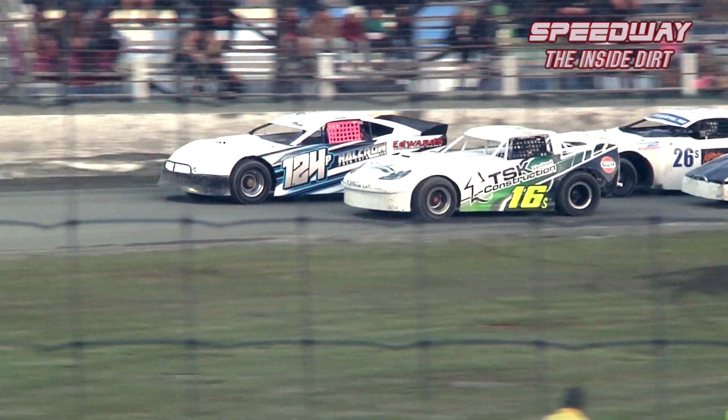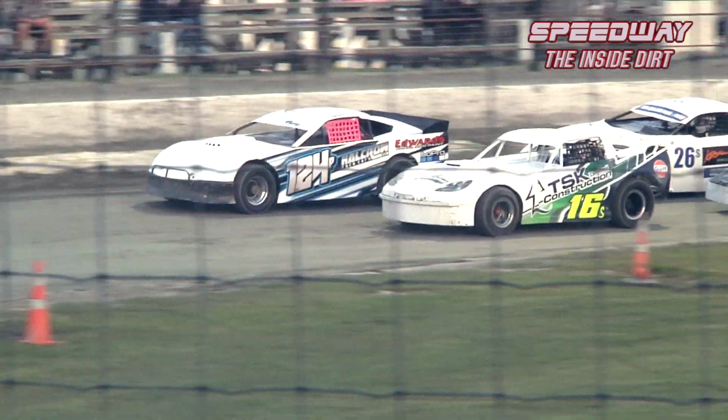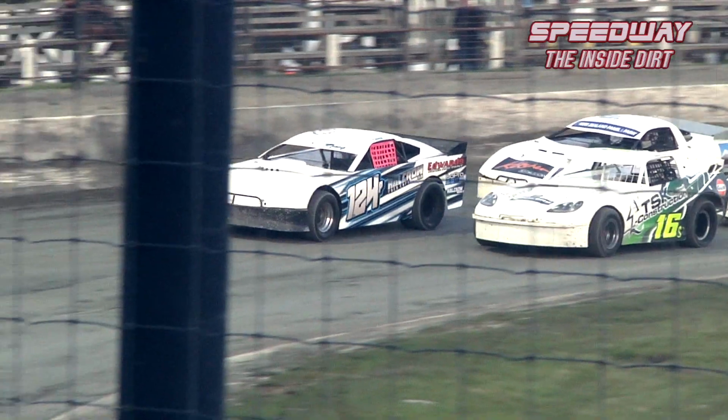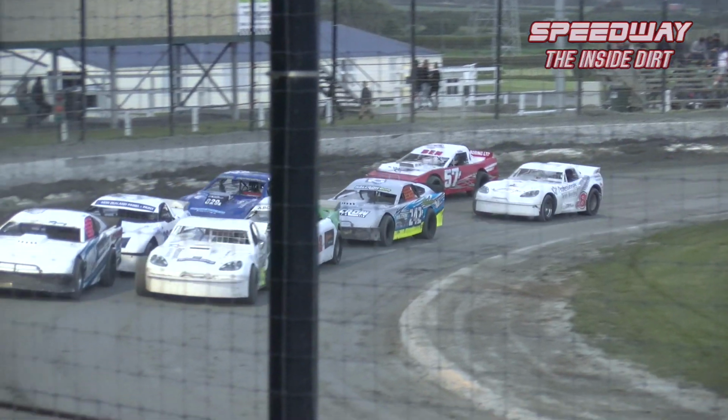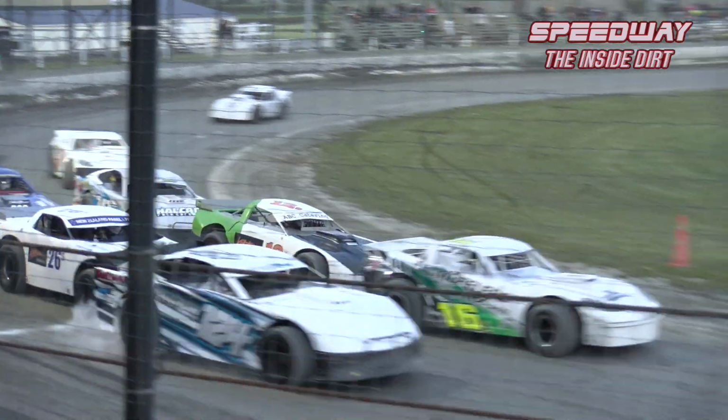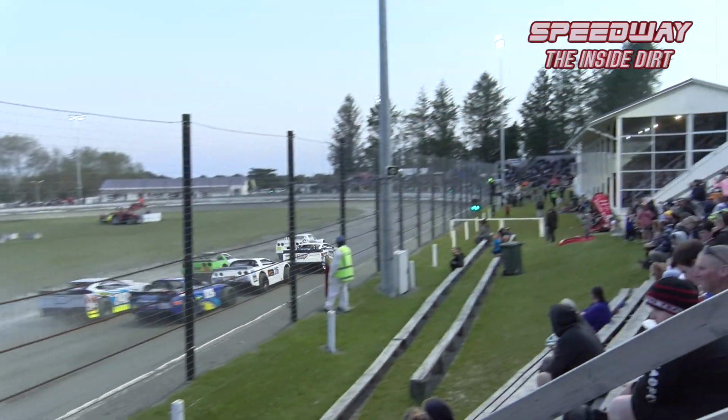Start lines down, we're into it. Yeah, Thomas will be hard man to beat here. He's off going off pole. You know what he's like. He's a wild man, eh? Oh, he's wild. Absolute crazy. Thomas Corf on the inside. 6. Here we go. Here we go. Look at that.